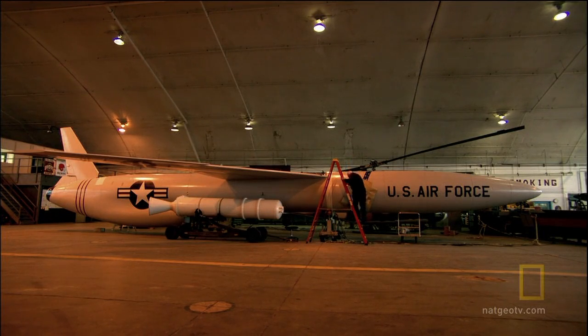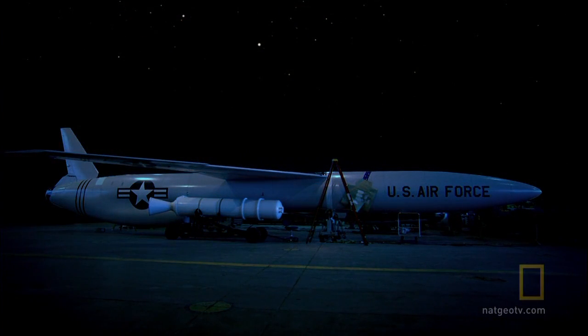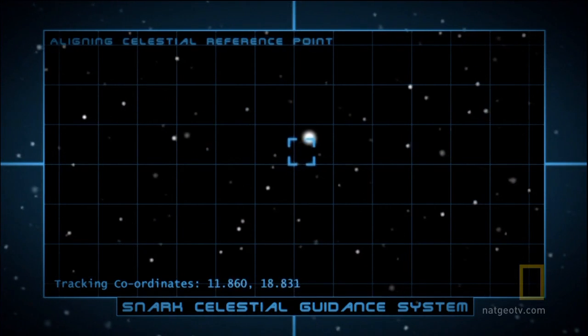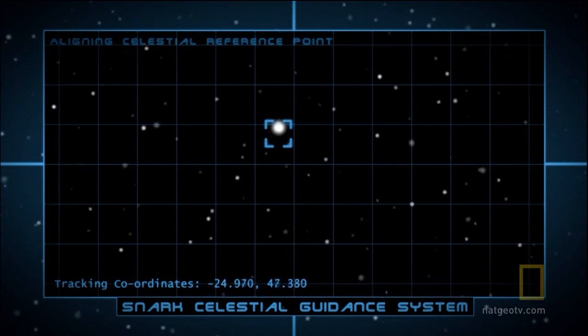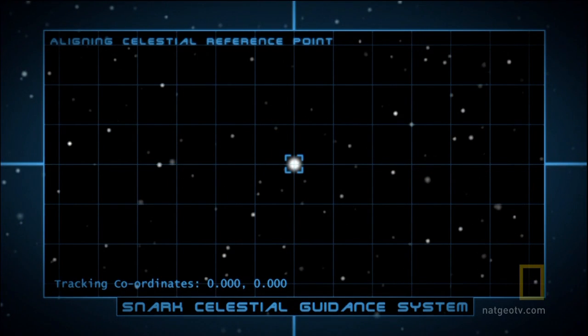The Snark had a radically new guidance system, which used an ancient navigation aid, the stars. Using a telescope, the missile would track the position of a single star right above its flight path. Once it had locked onto it, the missile found its exact bearing and could correct its course. Nice idea, but Snark was plagued by failures.